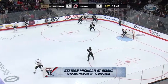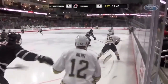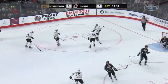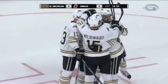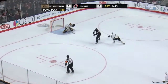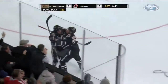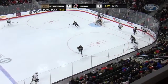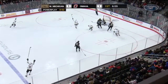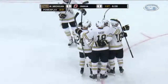Following the defensive showdown on Friday, it would be an offensive explosion in the first period on Saturday. Western Michigan, just 21 seconds into the game, Michael Rebry throws one on net from the corner, somehow gets by everybody, including the most important Evan Wenninger, for a 1-0 lead. Omaha, though, striking back. Justin Parizek, short-handed, breaking in by himself, ties things up at one goal apiece. Western would answer, though, later in the period, working a power play. And it's Nolan Laporte with the goal here to put the Broncos back out in front, 2-1.